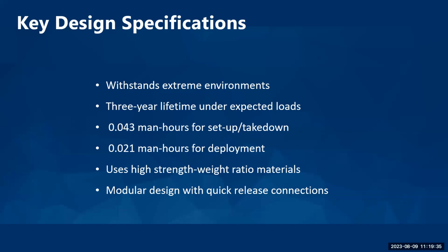We carefully chose our materials such that they were lightweight, but also would withstand the stresses that we calculated. We'll go further into those stress calculations later in this presentation. But most of the materials that we ended up selecting were aluminums and then a few steel components.